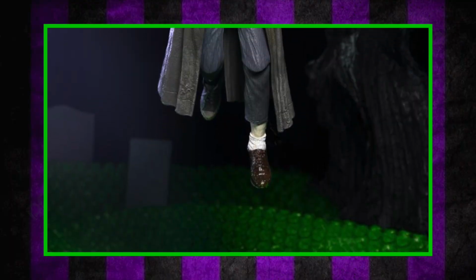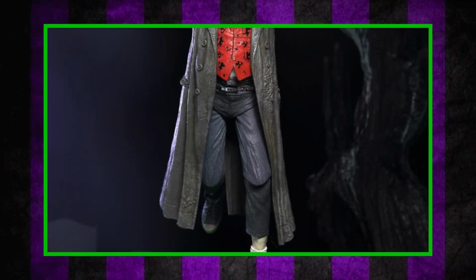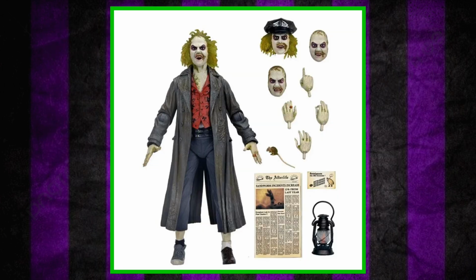So the final Neca Beetlejuice collectible we'll be receiving so far is this incredible Ultimate Beetlejuice, the Bio-Exorcist tour guide figure based on his initial appearance from the original Tim Burton classic. It's finally happening. We're getting an Ultimate Beetlejuice, and I'm really hoping that this is just the first of a whole bunch of Ultimate figures that we'll be getting for the Ghost with the Most.